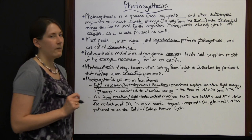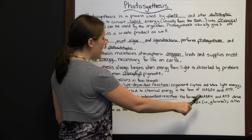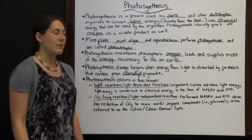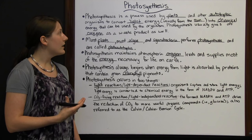So even though this is a light-independent reaction, it does still depend on molecules that were created by converting light energy into a stored chemical energy. So even though we call them light independent, they really couldn't occur if you didn't have the light energy transferred to these energy molecules that are stored chemically. The main thing to remember about photosynthesis is that it is the process by which autotrophs can make their own energy using light.